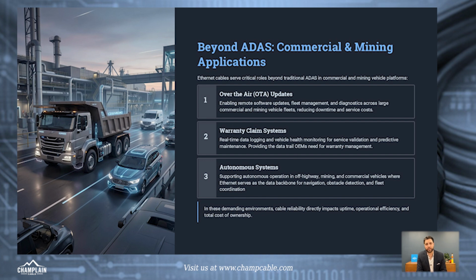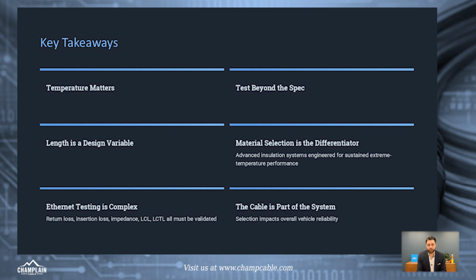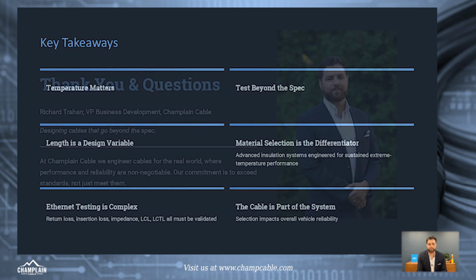Reliability directly influences uptime and total cost of ownership. Temperature matters. Testing must go beyond the spec for long-term reliability of the cable and systems. Temperature, length, material selection, they're all a true design variable for complex testing and longevity. Above all, the cable is a system component that is critical to vehicle reliability.